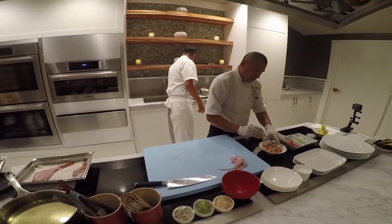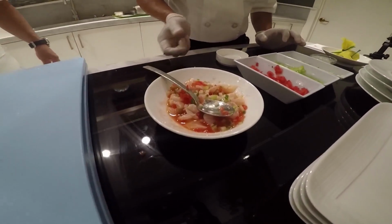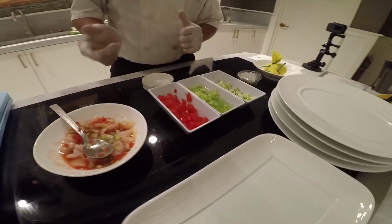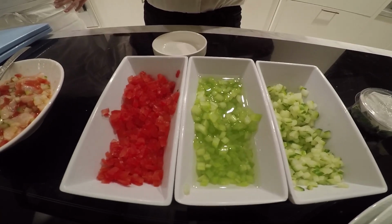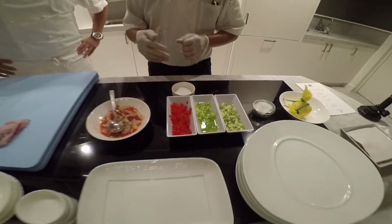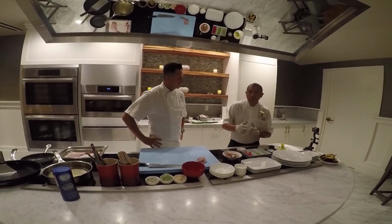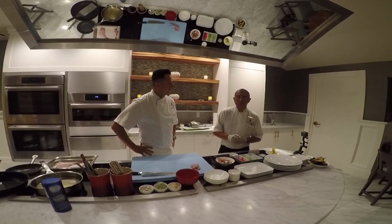And the garnish for the ceviche? It's pretty simple. You can use celery and cucumber and tomato. And it depends what kind of ceviche you want to do. For Mexican ceviche, we use only tomato, onion, and cilantro. And the scotch bonnet, or we call it habanero. And cilantro. That's it, super simple. And lime, a lot of lime. It's the key.